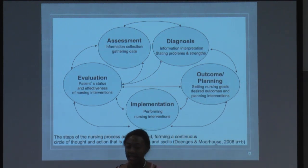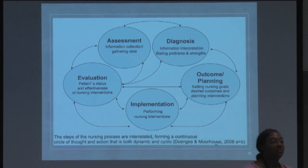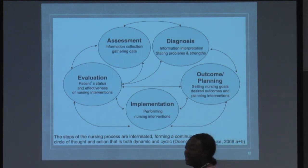Maybe it is frequent toileting. You know, any of those things are going to be interventions. Anything the doctor orders for us to do is going to be interventions because we're going to follow those instructions. We get lots of those, so it's important for us to learn how to follow directions, okay? And then finally is going to be our evaluation phase, okay? And evaluation is our reflection.